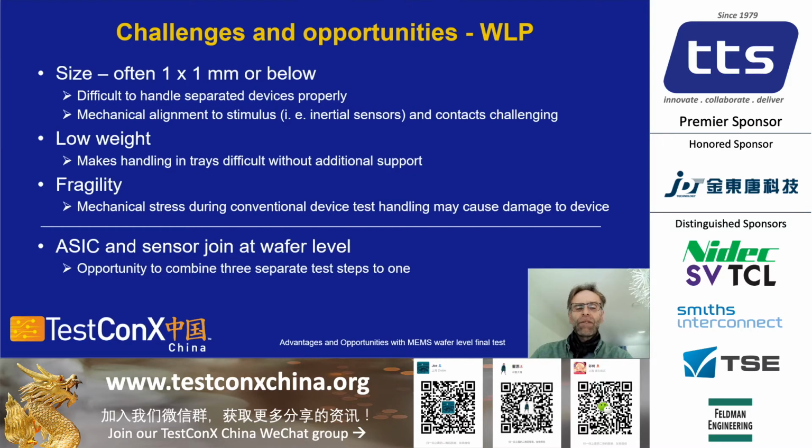They also have a low weight, which makes handling no easier, because any small vibration can basically move these devices around. And they are fragile, so mechanical stress can damage the device. On the other side, the ASIC is already joined with the sensor at wafer level, which gives you an opportunity to combine three separate test steps into one process step: the ASIC testing, the simple electrical test that you usually do with the transducer at wafer level, and the final test and calibration.